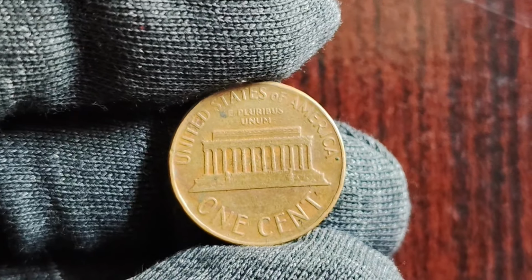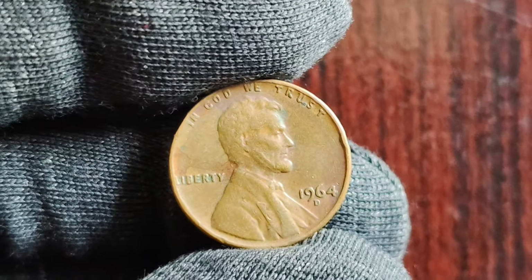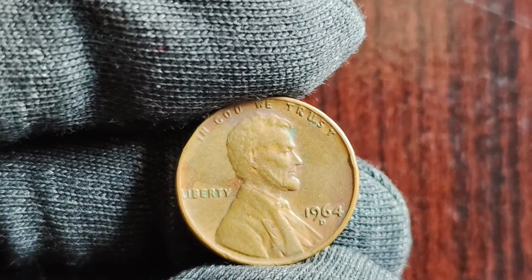If you think you might have a 1964 D Lincoln penny, take a closer look at your coins. You never know when you might stumble upon a treasure worth a fortune.